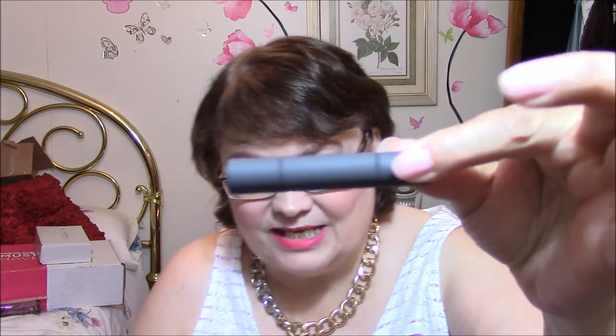I bit the bullet and I got one of those double lip crayons from Bite Beauty. I have been wanting one of these ever since they came out. And they're like deluxe sample sizes type deal. The box is very nice, they're packaged very nice. But one is date and one is fig. The other ones I didn't like so much because they were more orangey, and I just don't really care for the orangey stuff. See, look at, just a little itty bitty. But it gives you a chance to really try these out to see if you like them. Very luxurious feeling.